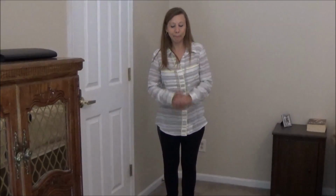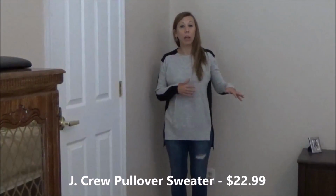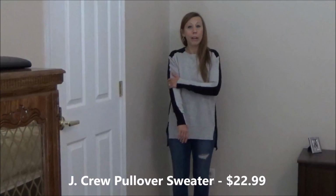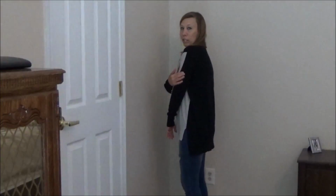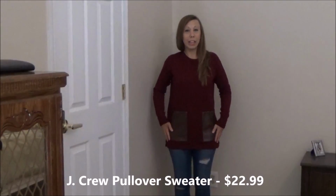All right, next up, we have this sweater, and I have all tops from here on out. I think it's a cute sweater, but one, it's a little bit itchy, and two, I just don't know that it super excites me, but I do like the high-low on it, and the multicolor is an interesting detail on it. So it is a nice sweater, I just don't think it's probably a keeper for me. Next we have the maroon sweater with the leather pockets.